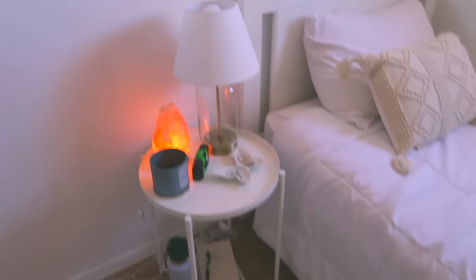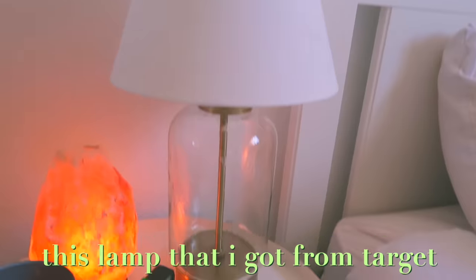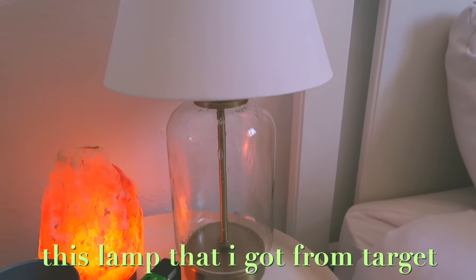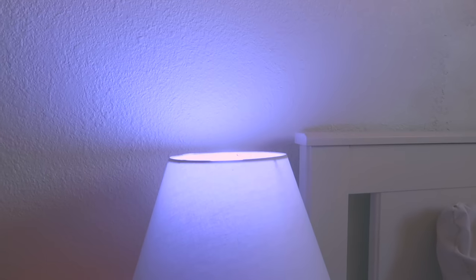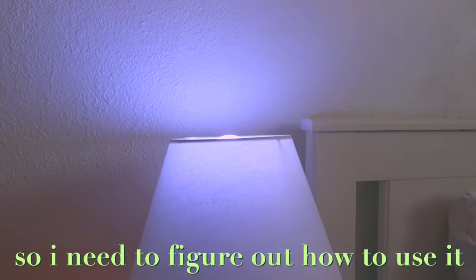To the right of my bed, I have my nightstand from Amazon. Ring tray that I got from a thrift shop. This lamp that I got from Target. I got a bulb that changes color, but it kind of turns on and off. I'm not sure if you guys see it, so I need to figure out how to use it.